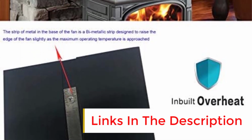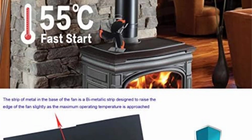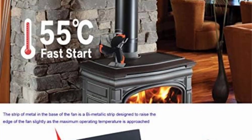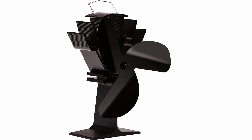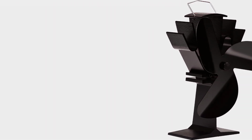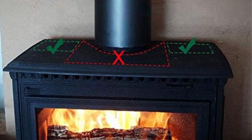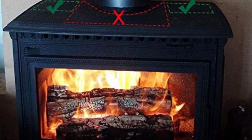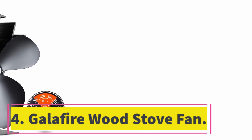Automatically adjusts the speed of the machine with the surface temperature of the fireplace thanks to the bimetallic safety device at the base of the fan. It has a very long lifetime and can even withstand temperature rises above 300 degrees centigrade as well. The safety device in the fan will elevate the fan's front for protecting the motor and it takes more warmth all over the room with very little or almost negligible energy consumption. Number 4. Galafire Wood Stove Fan.